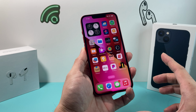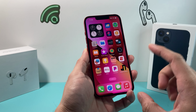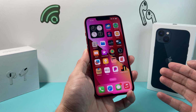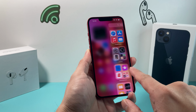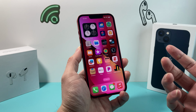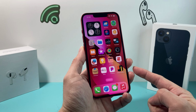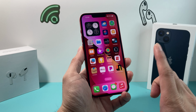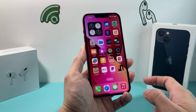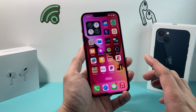In the front, you have a 6.1-inch display. The refresh rate here is only 60 hertz. It's not the updated one that the Pro model has, which is the 120 hertz refresh rate. Again, does that refresh rate really matter or not? It's up to you. When it comes to hardware, it has the A15 Bionic chip with 4 gigs of RAM, which is pretty much the same hardware used on the iPhone 14 lineup as well, on the regular 14, not the Pro, of course.